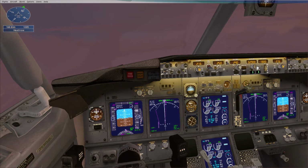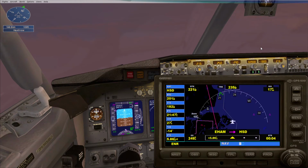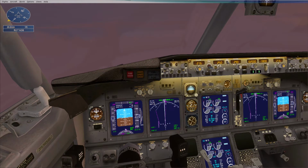World Travel 293, contact Rotterdam approach now on 127.02. World Travel 293, switching. Thanks for the help. Rotterdam approach, World Travel 293, descending to 2,000. Diversion to Rotterdam for a medical emergency.